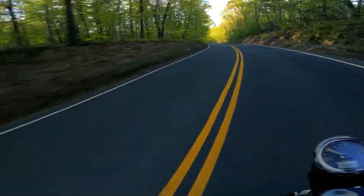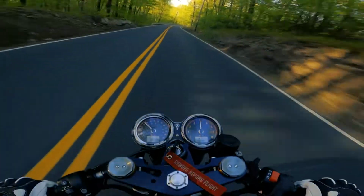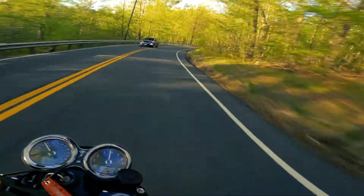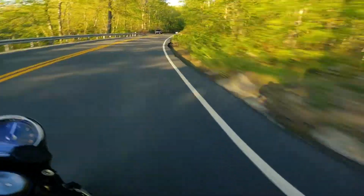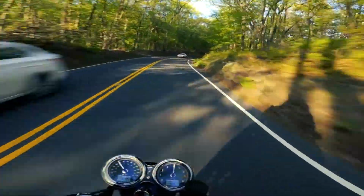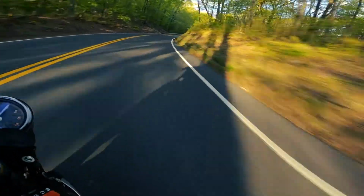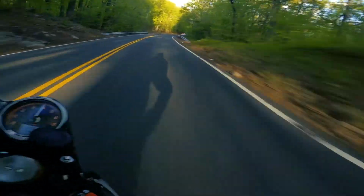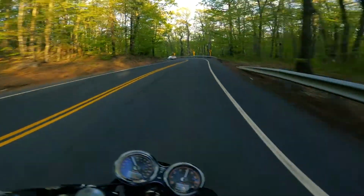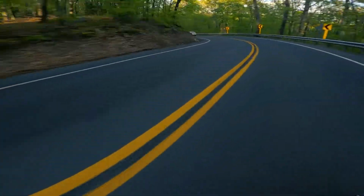Yeah, it's a 1200, but the common misconception is that a large displacement motor equals a lot of power. That's not the case, right? You have 950s out there, big cruiser V twins that make what, 60 horse? Yeah, 50, right? Which is ample power on the road.